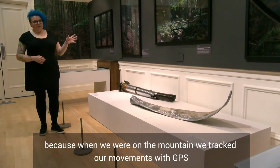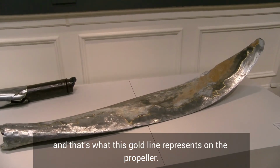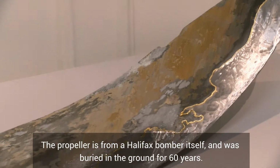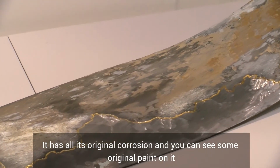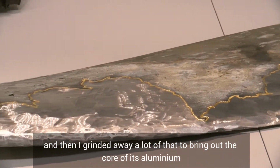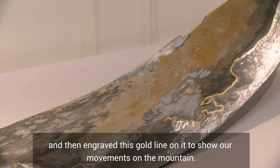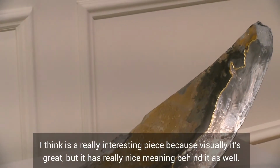Because when we were on the mountain, we tracked our movements with GPS, and that's what this gold line represents on the propeller. The propeller is from a Halifax bomber itself and was buried in the ground for 60 years, so it has all its original corrosion, and you can see some original paint on it. And then I ground away a lot of that to bring out the core of its aluminium, and then engraved this gold line on it to show our movements on the mountain.